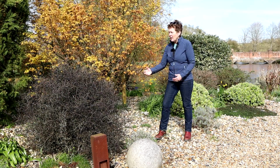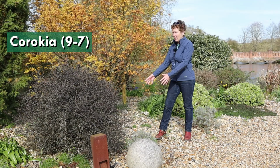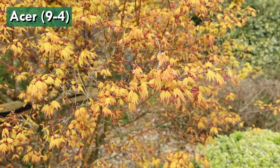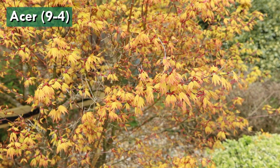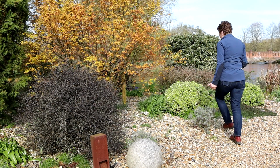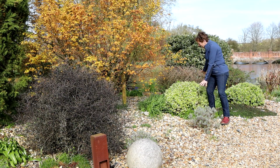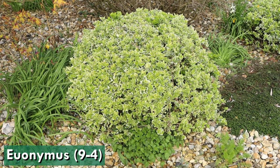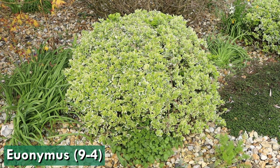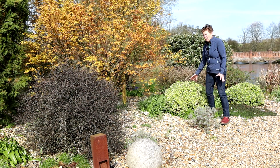Some of them naturally grow like that, like this beautiful Corokia, which is sitting here in this fabulous gravel garden and looking superb, and the Acer behind me here going in a beautiful round as well. But then when you move to behind me, you will see that you've got Euonymus here, which have been clipped and made into these wonderful rounds. They're not blobs, but they are beautifully clipped, looking superb. And with their fresh new green growth, they look fantastic.